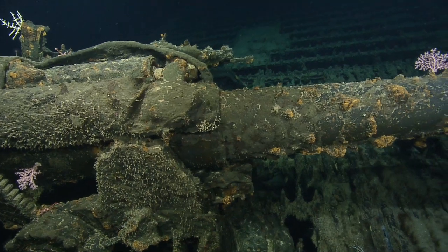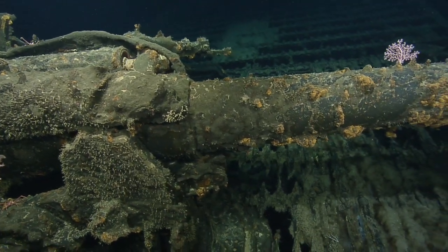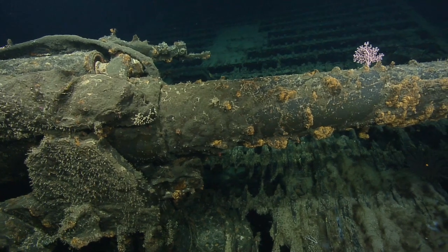It's porpoising if you look at your pitch and roll. Yeah. So, if you get your average altitude there, you're all right. As long as you're double digits on the altitude.